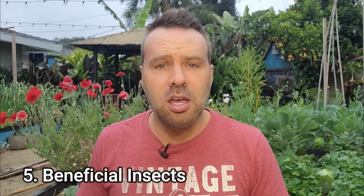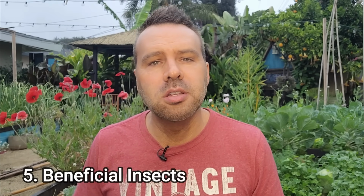Now there are a couple insects that we can attract to our garden to help manage our earwig population if it's out of control. The first one is the assassin bug, and it really lives up to its name. Your garden probably already has these bugs in it if you've got densely planted areas, because they like a variety of cover. But just like an assassin, they're very stealthy and you may never even know they're there.